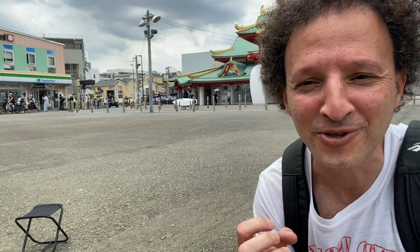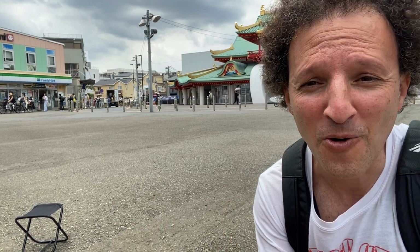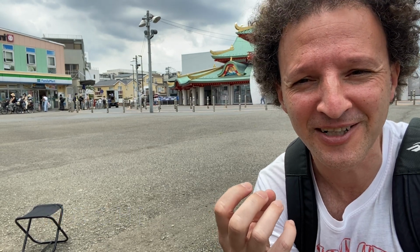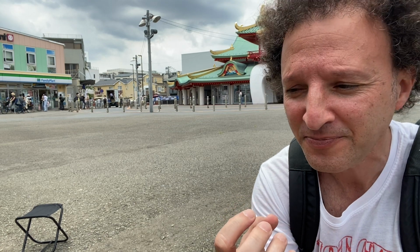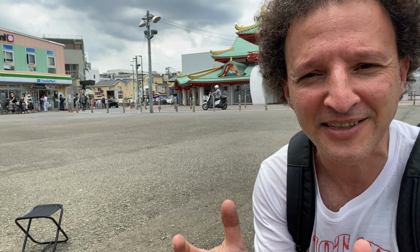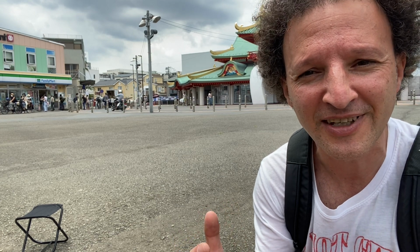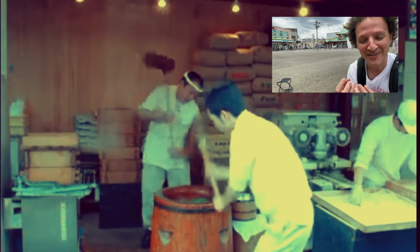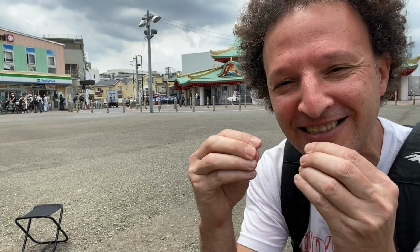Today I have for you something very special. It's a special food that in Japan is called mochi. I don't know if you ever tasted mochi. Mochi is a rice cake, or kind of. They make it out of short grain rice that they soak overnight. Then in the morning they steam it and then they beat the heat out of it, and then it becomes the mochi. It's quite a sticky thing.